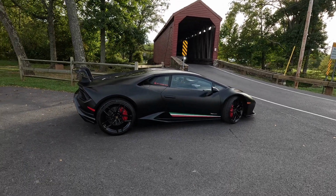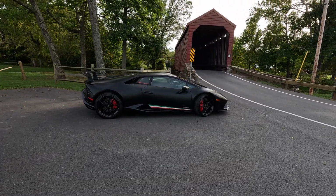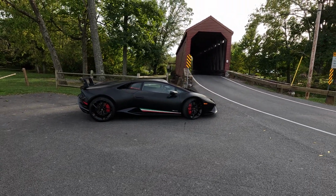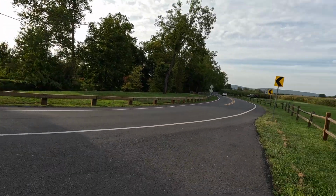We're at bridge number 2. Pat's getting the shots of the Performante at another covered bridge. There's tons of covered bridges out here in Frederick. Tons of land.